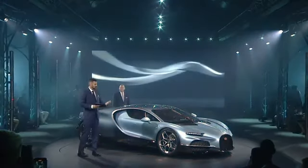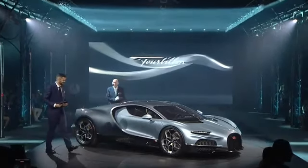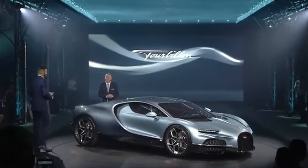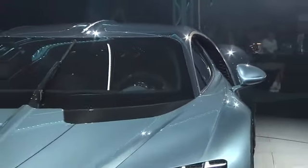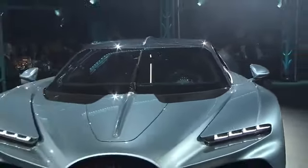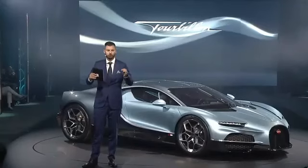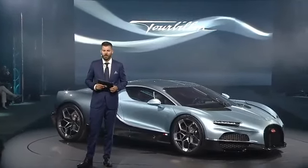Ladies and gentlemen, the Bugatti Tourbillon. A new Bugatti is a very special occasion. But something like this, a completely new one, developed completely from scratch, only comes around every couple of decades. And with this one, today, right this moment, we are starting a new era in this century-old brand.